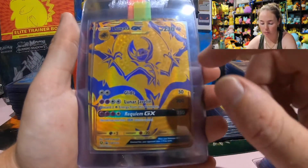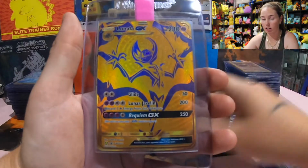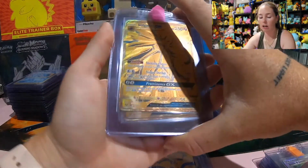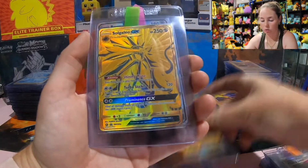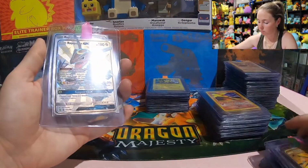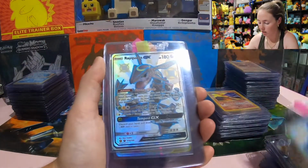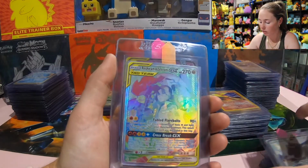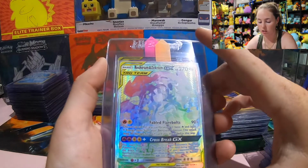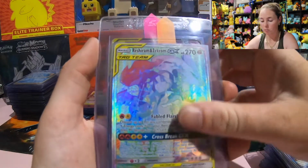Alright, now we've got some promos from the Hidden Fates lot. I know we've got quite a few of these, so we've got 1, 2, 3, 4 of them. And then with the Galeo GX, we've got 1, 2, 3, we've got 3 of him. Put them in the other pile. Alright, so I see we've got some Rayquaza promo ones as well. So we've got 1, 2, 3 of them. Ooh, we got a Reshiram and Zekrom, sorry, GX full art card. That's sick. Look at that. Put that on the other pile.